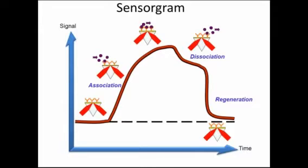surface. This means that the analyte and ligand association can be observed, and ultimately rate constants as well as equilibrium constants can be calculated. While, as shown here, one of the interactants is immobilized to the sensor surface, the others are free in solution and pass over the surface. Association and dissociation is measured in arbitrary units and displayed in a graph called the sensogram.